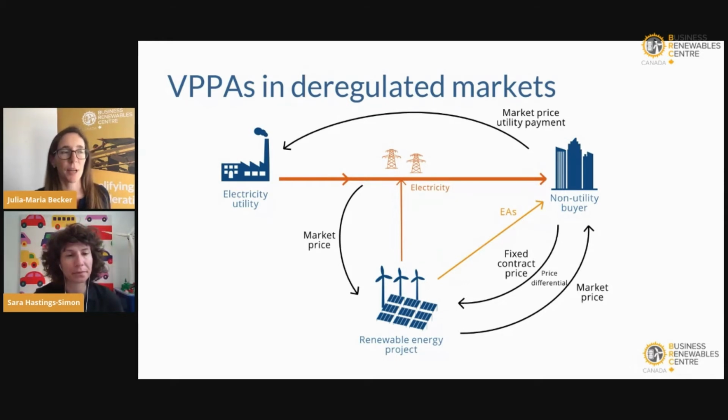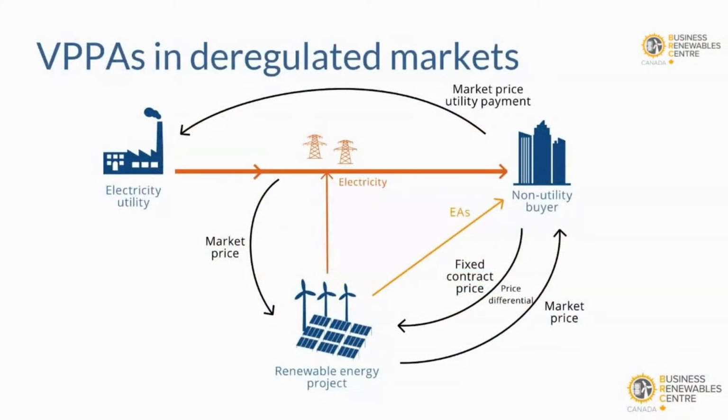Mm-hmm. And the other one that is also interesting that I get is, do we now have to pay double for my electricity because I have to contract with the renewable electricity developer and another one with my main utility? So what would you answer there? Yeah, so that's another common misperception, the idea that because we're adding on this part, you're adding on another set of costs. And what ends up actually happening is that the market price is netting out across all of these. As a purchaser, you're paying something related to the marketplace to your utility. But what you're paying to the renewable energy project developer is the difference between that market price and the fixed contract price that you have.